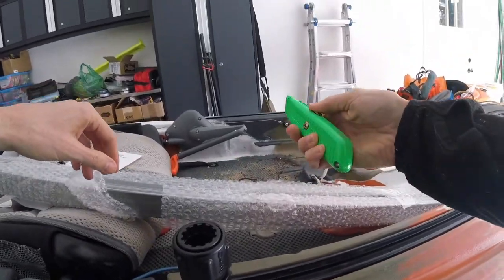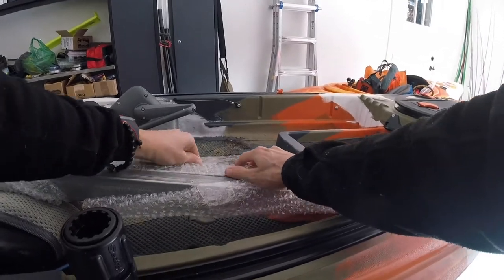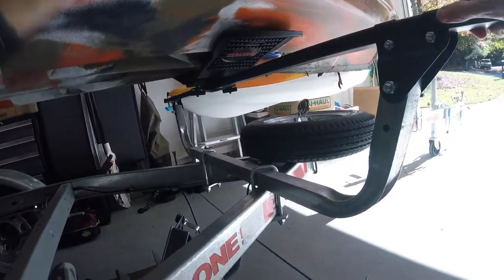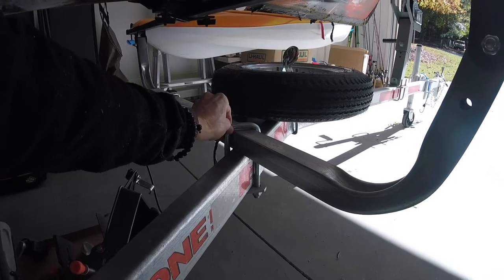So I've cheated a little bit, and I've already loosened the bolts. Okay, so let's move down here. I've loosened these bolts right here. See how loose that is?